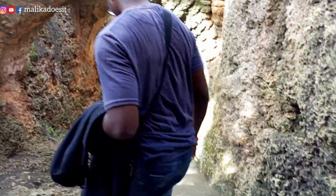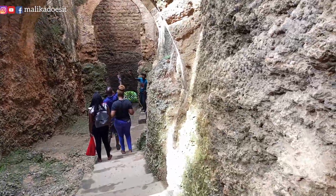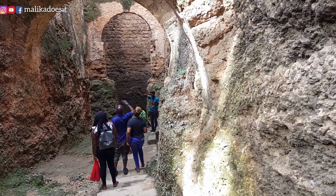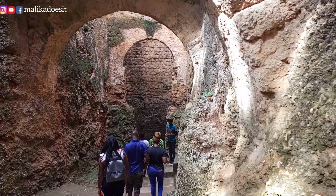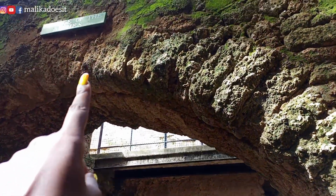Using only the chisel and the hammer. Well, that was hard work. You can imagine the whole of this structure taking over 400 people with chisel and hammer to carve this. This is so nice.